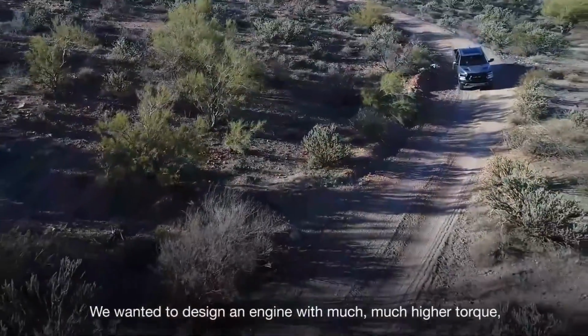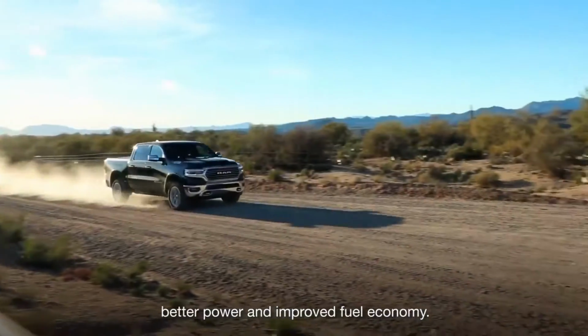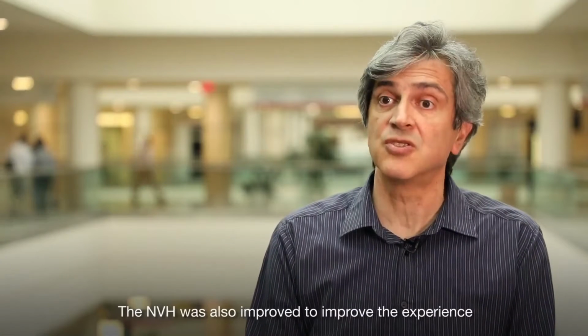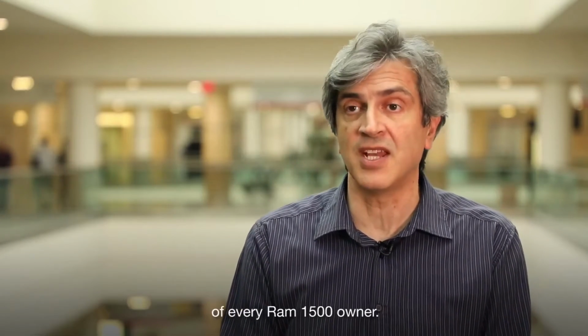We wanted to design an engine with much higher torque, better power, and improved fuel economy. The NVH was also improved to enhance the experience of every Ram 1500 owner.